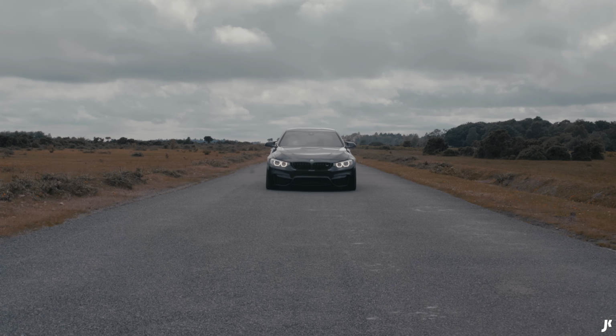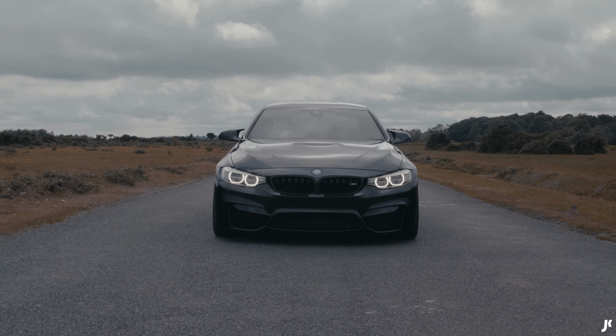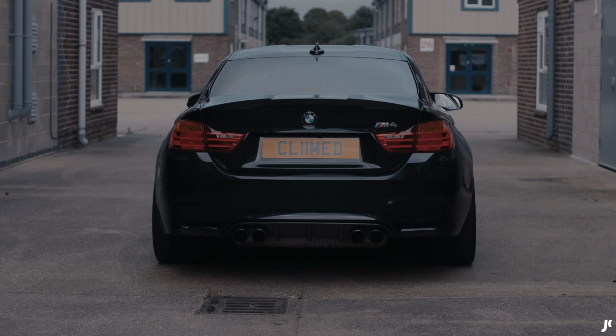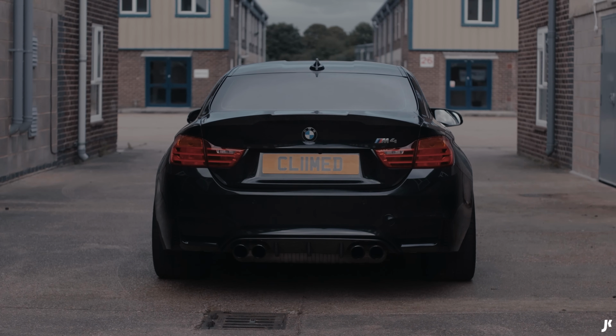I've blacked out the front grills and also had the radiator sprayed black, so from the front everything's black. It's really mean, really clean, it's good. And on the back of the car, on the rear bumper, I've had the rear reflectors covered up and resprayed. Looks much cleaner, much better I think. Definitely recommend doing that.